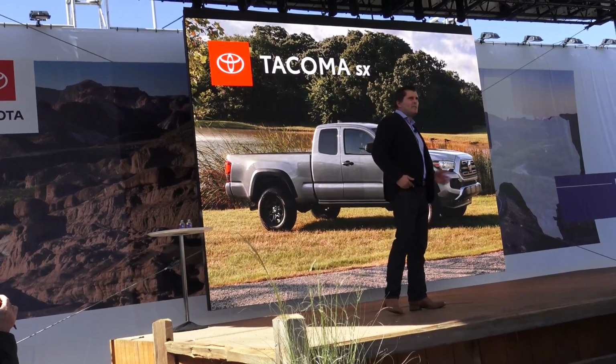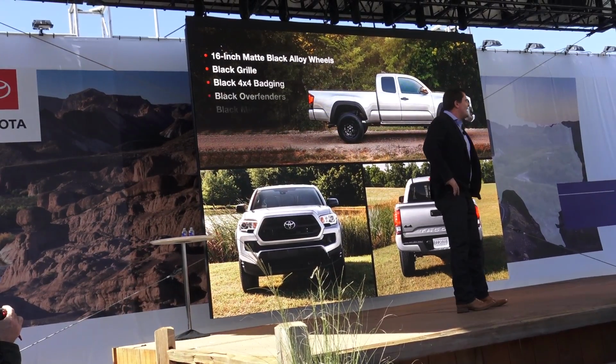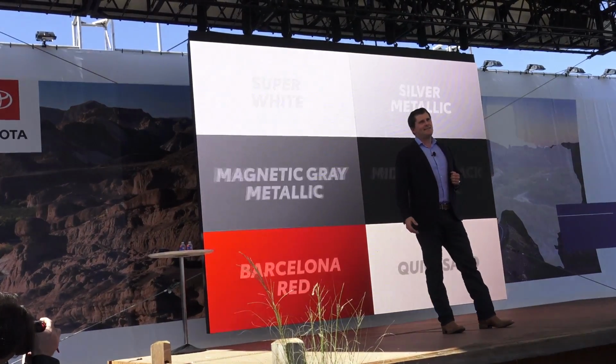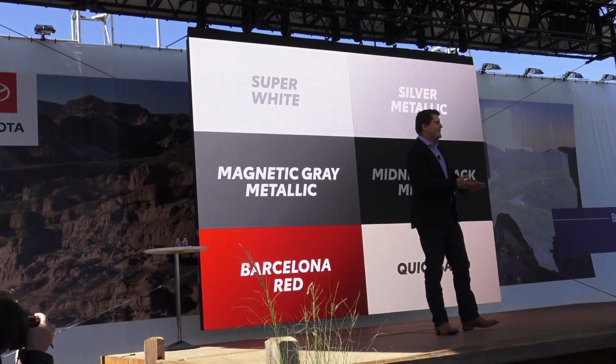It includes 16-inch matte black alloy wheels, a black grille, and black accents throughout. The Tacoma SX package will be available in 6 colours, with trucks sitting here behind you today.